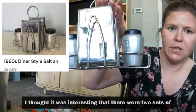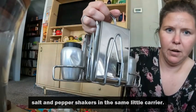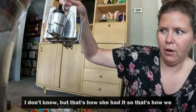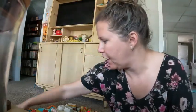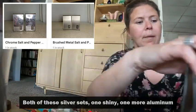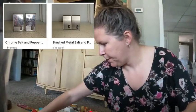I thought it was interesting that there were 2 sets of salt and pepper shakers in the same little carrier. Like, what do you need that for? I don't know. But that's how she had it. So that's how we took it. Both of these silver sets, one shiny, one more aluminum-like, are still available.